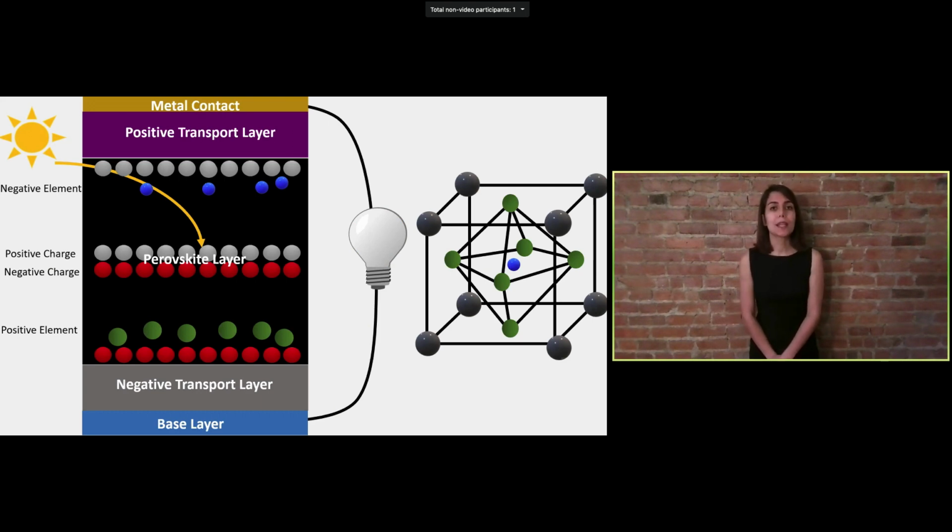This explains why the charges are unable to get out of the system in fast timescales. This situation is a little bit less severe for positive charges, because after a few rounds of trying, they finally manage to get themselves in the positive transport layer and eventually the outer circuit. However, for negative charges, the struggle is real. They're going to have to try for much longer before they can finally get themselves into the respective transport layer, the base layer, and eventually the outer circuit.